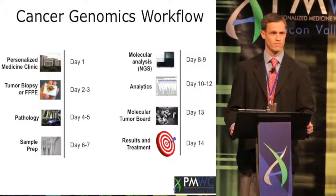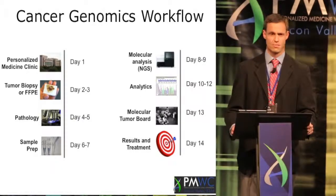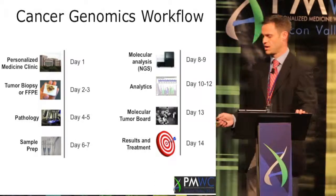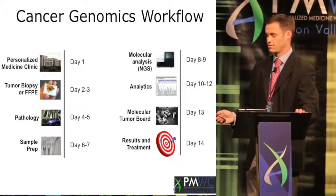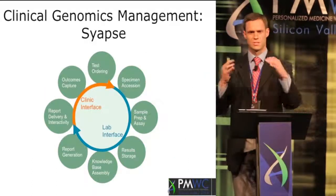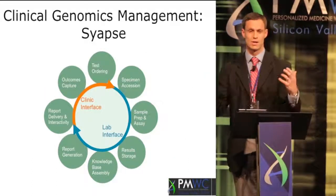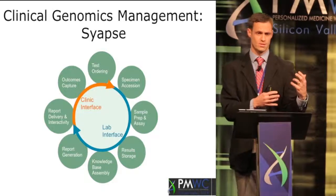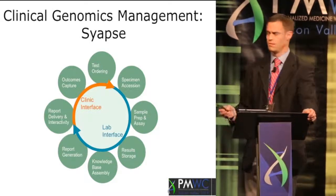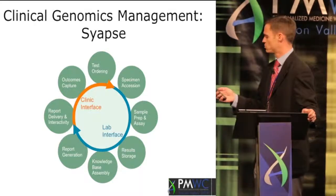And that is no small feat, as many of you know. And obtaining targeted therapies for molecular abnormalities involves an entire process. And I think we've had a lot of success in that regard that I'll talk about shortly. So this entire process, from the time that a sample is received in our lab through its analysis and finally delivery of results to a patient, is really managed in this regard.